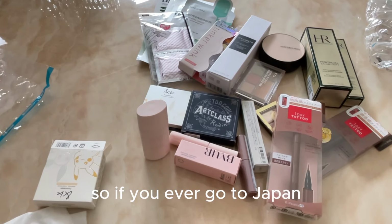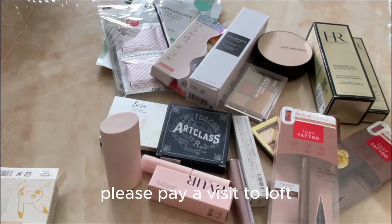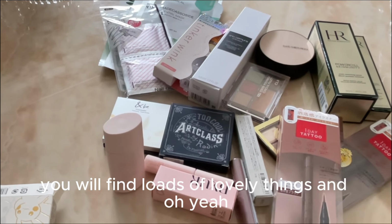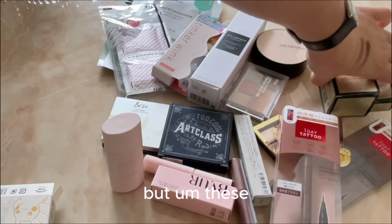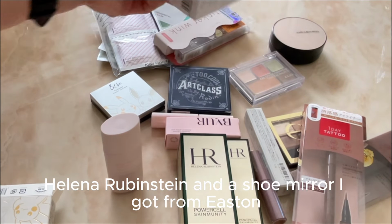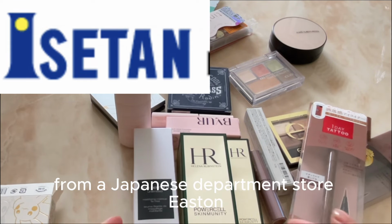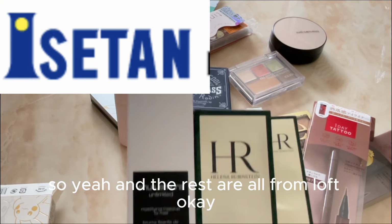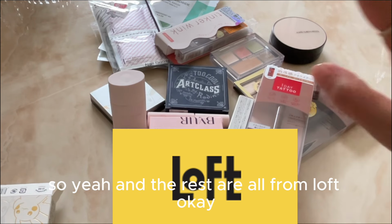So if you ever go to Japan, please pay a visit to Loft. You will find loads of lovely things. And oh yeah, but these Helena Rubinstein and a shoe mirror I got from Eastan, from a Japanese department store, Eastan. So yeah, and the rest are all from Loft.